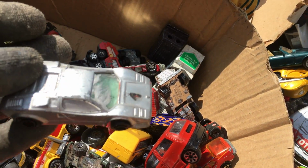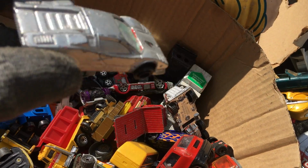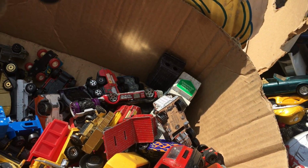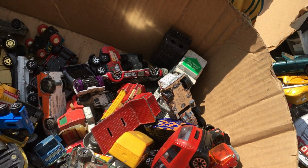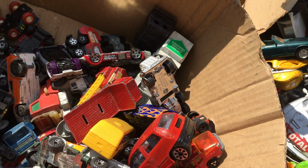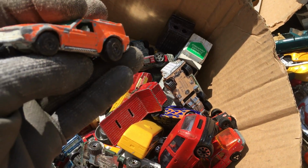Another Majorette Lamborghini Diablo. Nice. No, is it a Diablo? Yeah, no, I don't know. It's too hollow inside to think. Then we have the Mercedes Matchbox trailer. And one more for this part. This is the fantastic Matchbox.